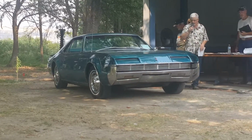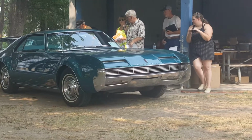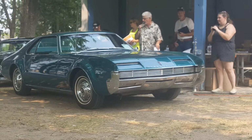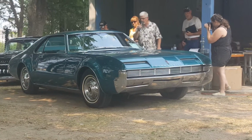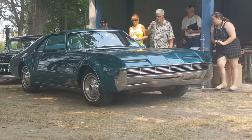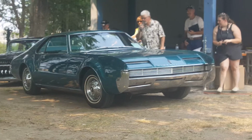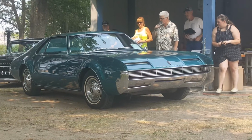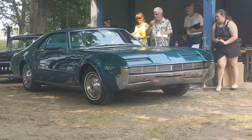It's numbers matching, he said. Check out the hubcaps on here. The wheels, just good all the way around. Beautiful color. Interior looks great. I bet it's got every possible option that was available back then. I see a tilt wheel, and it's got a telescopic steering wheel also, for us people that have big bellies. That works out really good. He's got it all the way forward.